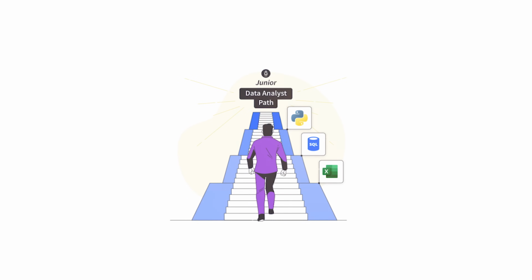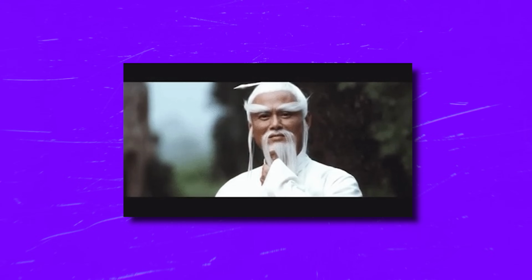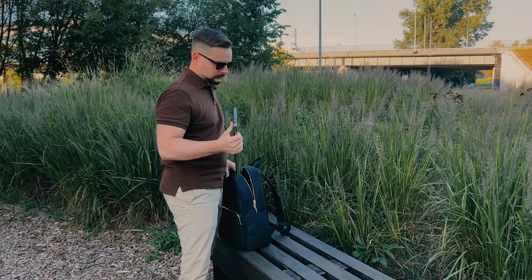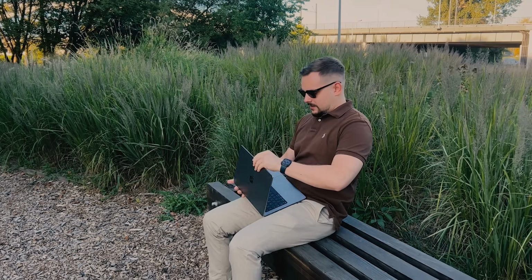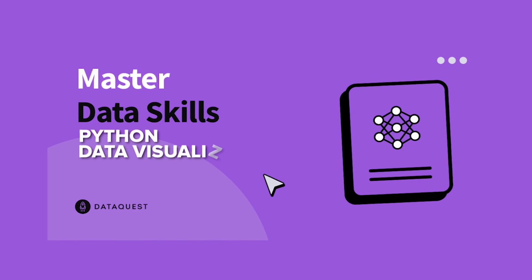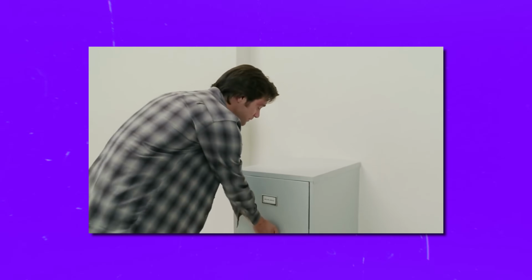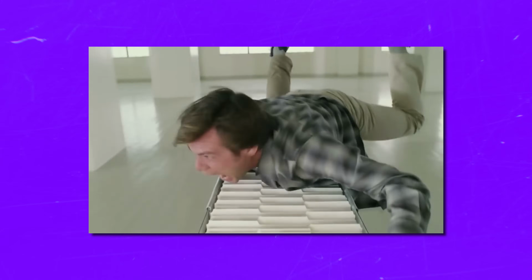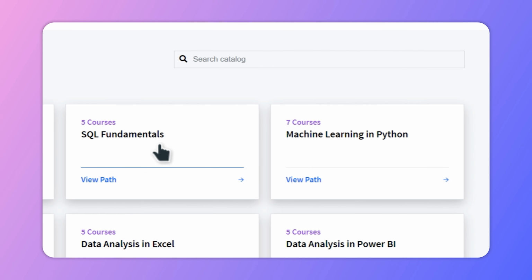Skill Path. Dataquest skill paths are like a roadmap for focused learning. If you are someone who wants to really master a specific topic in data science, these skill paths are perfect for you. Each path is designed to take you through a series of courses that build on each other. They guide you towards becoming an expert in that particular area. You might be into Python, data visualization, machine learning, or any other aspect of data science. In any case, these skill paths are tailored to help you dive deep. And in this category, you can find skill paths like Generative AI Fundamentals, SQL Fundamentals, Machine Learning in Python, and much more.